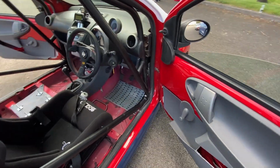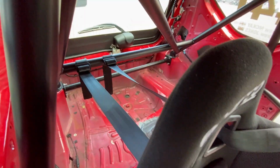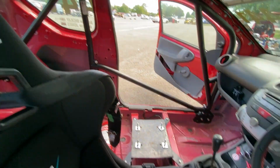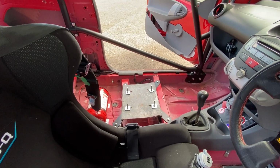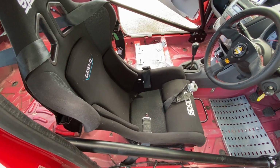but let's have a look inside, and immediately you'll see it's very stripped out, so all the sound deadening and everything out the sides, all the carpets removed, passenger seat and rear seats are all gone, obviously roll cage for safety, but kind of as light as you can possibly go, really. That's a plate if you need to add any weight. It's also where a V-box would get mounted. So race seat with 6-point harness, obviously for safety.